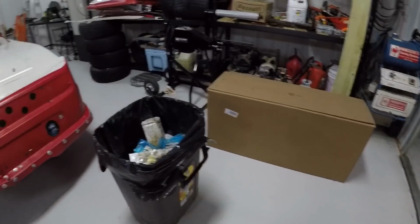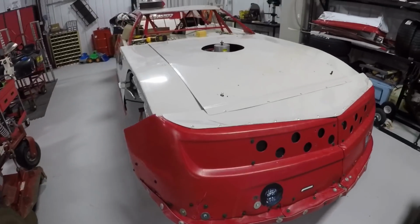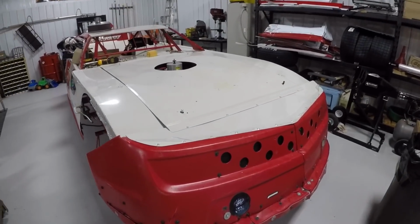Got a new nose in the box. We decided to use this one. Ain't too bad, is it? The 5 is almost back alive.